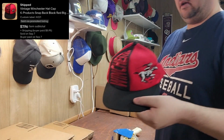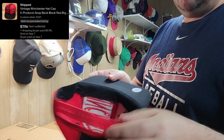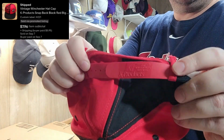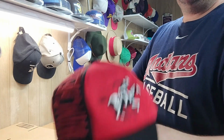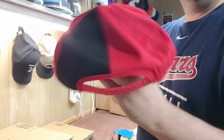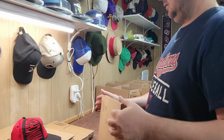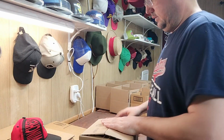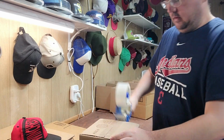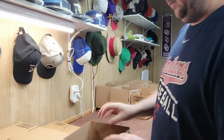Next up was a Winchester snapback hat. Yeah, it is a Cape product. And I thought this hat would be worth more, but there are a lot of them out there, and they just don't sell for very much. With that design and embroidery, I thought it would be a good hat.